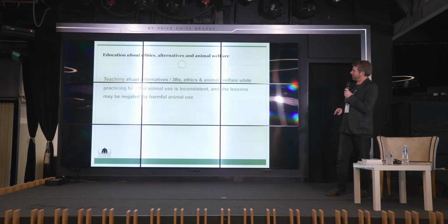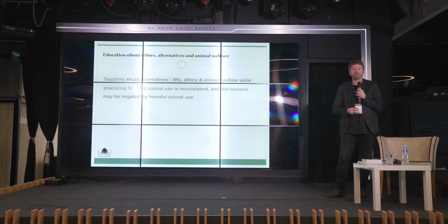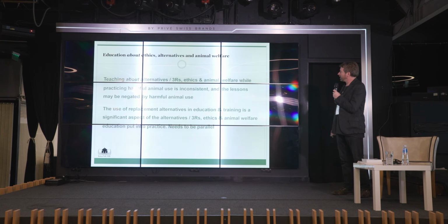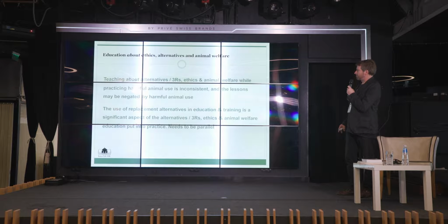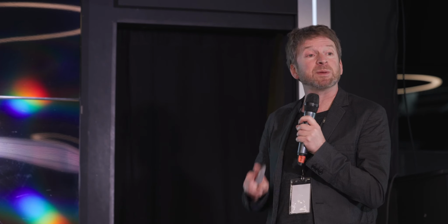So let's recognize the value of these additional classes about the topic, but make that consistent with the practice so that animal welfare is put into practice through the use of alternatives and the replacement that's been achieved within the practical class as well. So I think that's very important to bring about replacement too, and these two things need to be parallel.